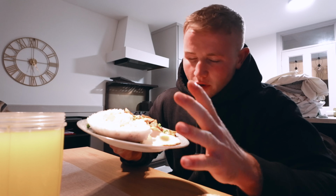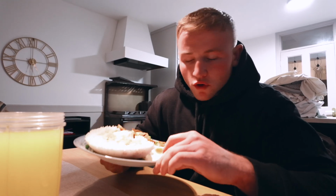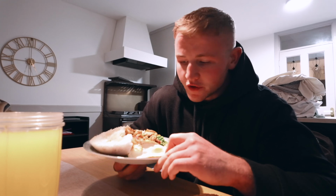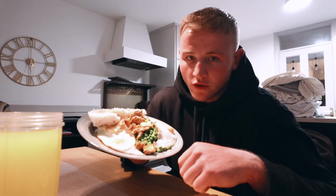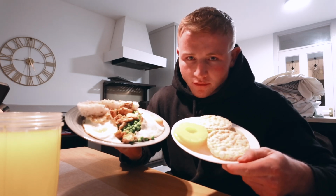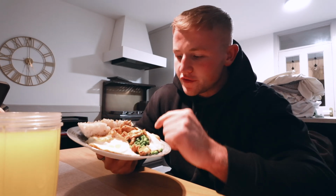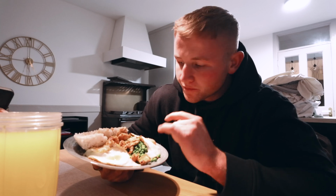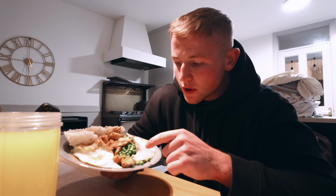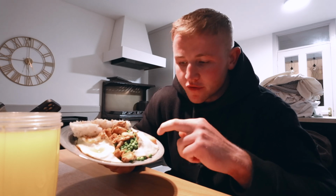150 gram of chicken. I'm not really a chicken man. I go through the phases of it, but there's a lot of chicken to be used in the fridge that I got this week, so I'm going to start using it. So we are doing 150 gram raw weight chicken, 100 gram dry weight rice, peas in there as well. And then we've got 2 fried eggs for the fat source on the side.